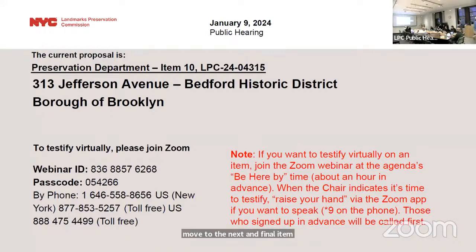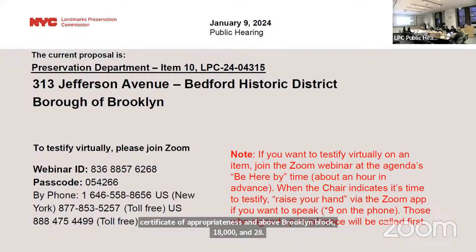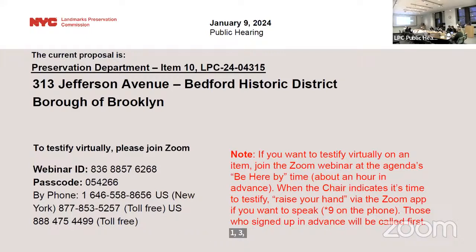So the final item will be public hearing item number 10. This is LPC 24-04315, an application for a certificate of appropriateness in the Borough of Brooklyn, block 1829, lot 58. 313 Jefferson Avenue in the Bedford Historic District. A neo-Grec style row house designed by George H. Stone and built circa 1884. The application is to replace the roof facade and construct a rooftop addition.